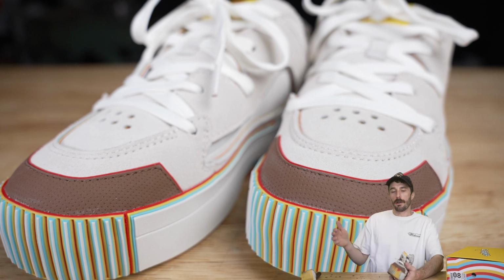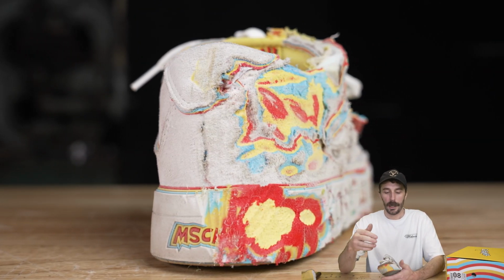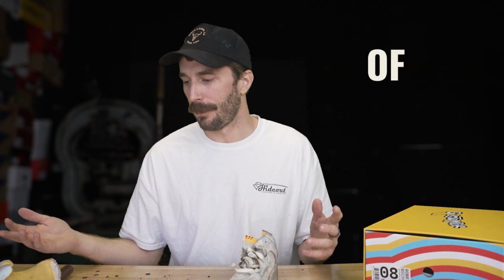Could you wear it to the degree that you're gonna actually wear these layers down to reveal some of the multicolors? Not really. So this shoe really is more like a wearable DIY piece of art. But overall, I think it's a fun shoe. It's something that I've never seen done before and they pulled it off well enough.